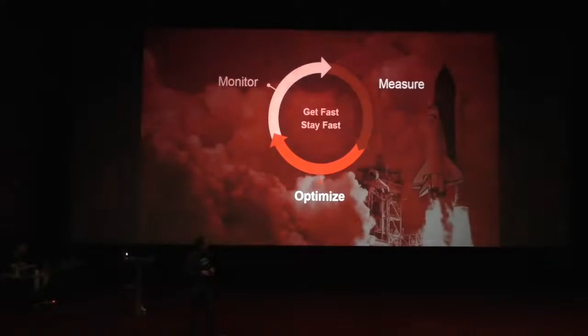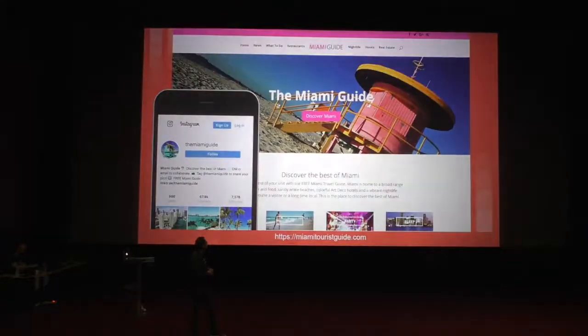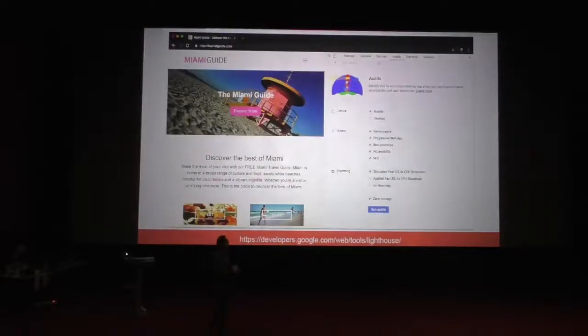So continuing on, now that we know what to look for, let's start to see what we can optimize and find the things that are slowing us down. Well, for this, I'm using my side project. I'm running a travel blog called the Miami Guide. And I'll show you how I optimized this website and outran the competition.